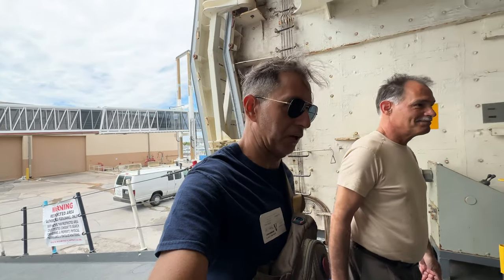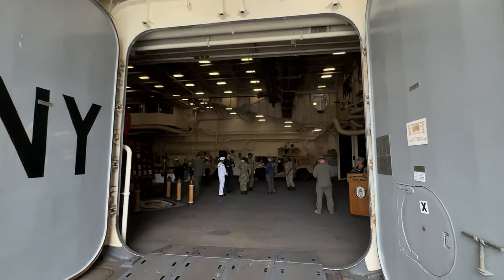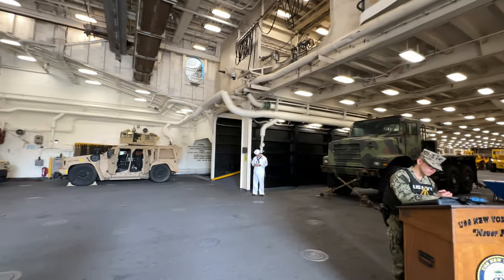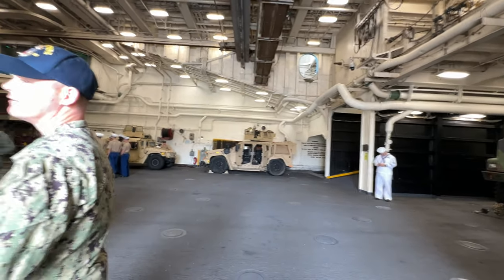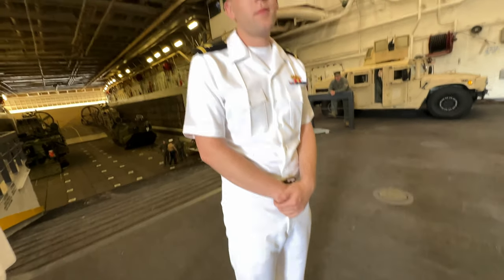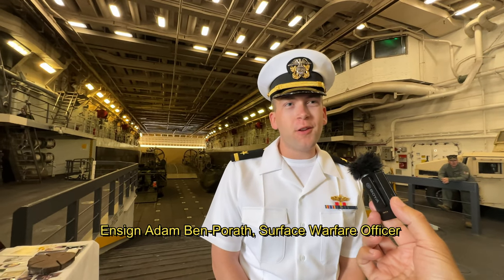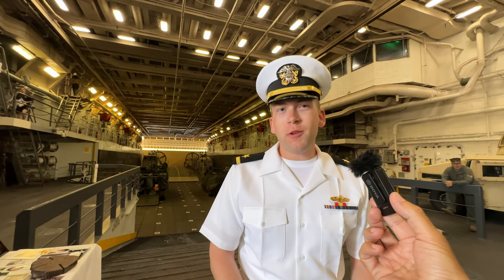Those are some big doors. How'd it go? Good look, right? All the events are going good. How you doing? Hi, good morning. Welcome aboard USS New York. I'm Ensign Adam Ben-Porath. I'm a surface warfare officer on board. I'm really excited to have you on board and we could actually show you around some of the neat things that we do on board our ship here.